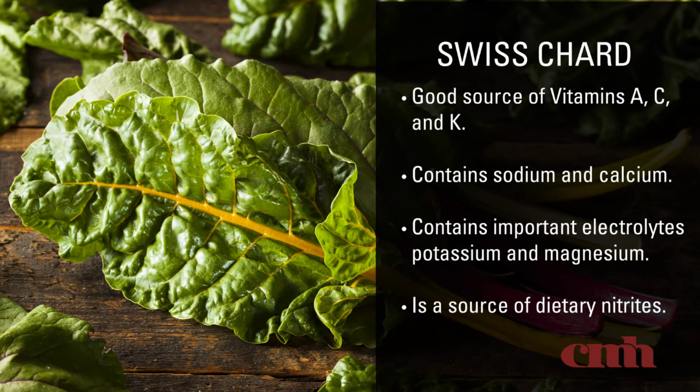Chard also has, although you may not think of it, sodium and some calcium. Those are two things we don't often think of a vegetable having. It also has potassium and magnesium. These are very important electrolytes that can help regulate our blood pressure if you have troubles with that at all.